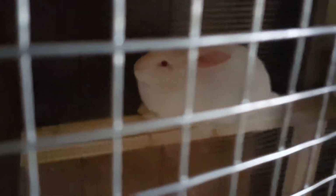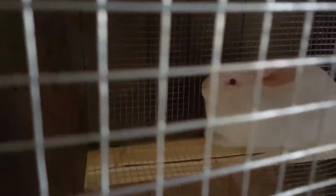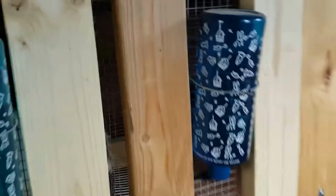Now those are Ruth's babies. Ruth did pretty good. She only had 5, but that's okay. I didn't let them breed a second time. I just got 1 good fall off, and then I went ahead and pulled the mama out.